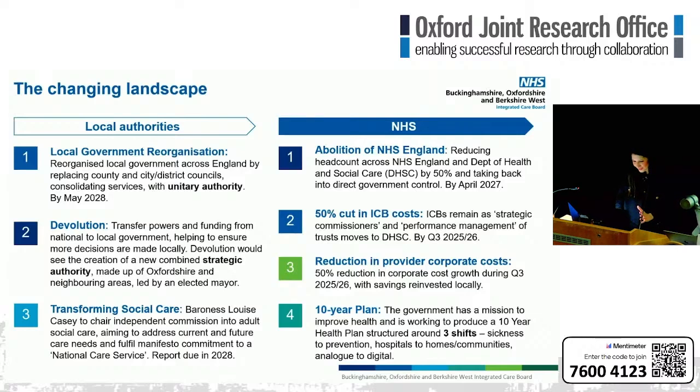And so on this slide, we've got information around the changes that are coming in local government. So you may have seen some of the reforms around devolution, social care, and the reorganisation of local authorities. And then in parallel, you will have seen probably in the news, the abolition of NHS England. We've had an ask for integrated care boards to cut their costs by, on average, 50% across the country. And organisations like AUH here today have been asked to cut costs in the growth of corporate roles. And all of this is around the context of the financial sustainability of the NHS, but also more strategically, the 10-year health plan, which is hopefully going to be published in June.